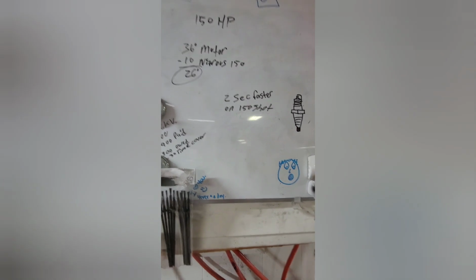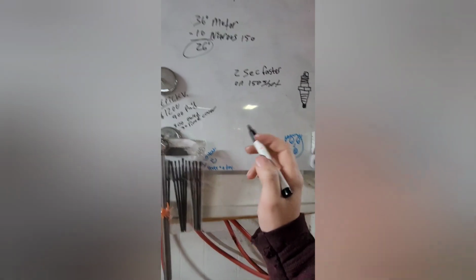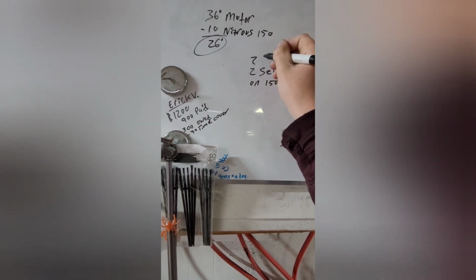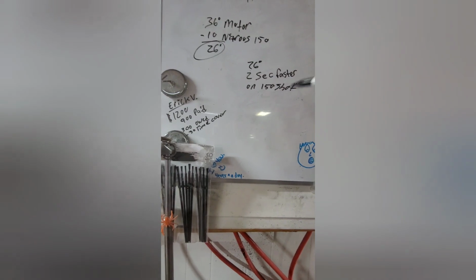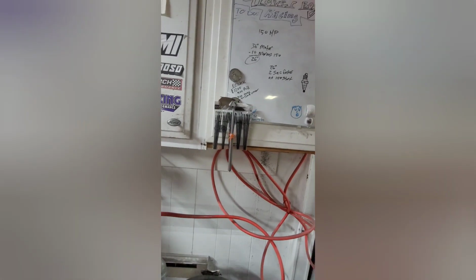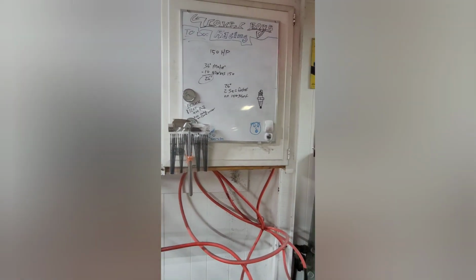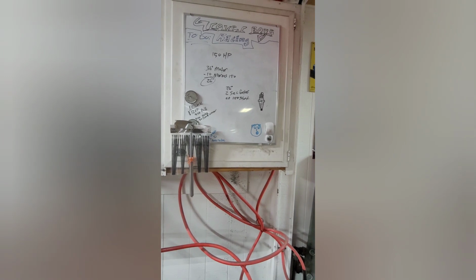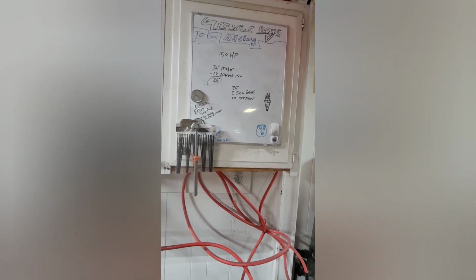Kind of hard to see that. I have very sloppy handwriting, so just bear with me. With 26 degrees of timing in it, from motor to spray, it picked up 2 seconds, which is great. That's wonderful, that's a beautiful thing. That's a really good gain. That's over 150 horsepower that you're theoretically gaining.